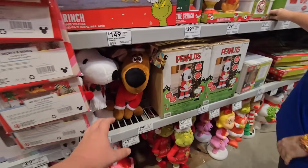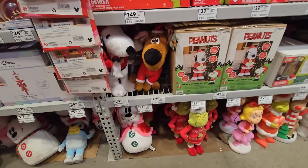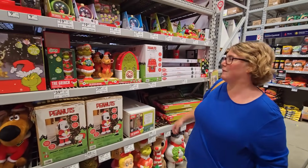And they have Scooby-Doo and Snoopy. Scooby-Doo and Snoopy together. Yeah, those two got together. Oh, boy. There'd be some trouble. I have the Grinch.